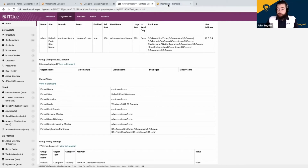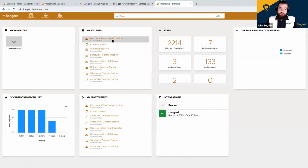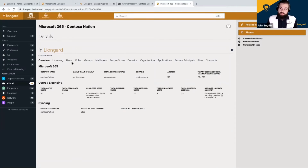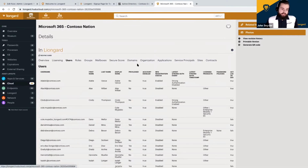If there's any Hudu partners out there, we have a great integration to Hudu where they have written into us. So this is kind of the new wave of integrations to Liongard, is them writing to our API, where even in Hudu, we've got the tabular format where we're able to see the overview, then the deeper details that we've got here. So this is a 365 tenant.